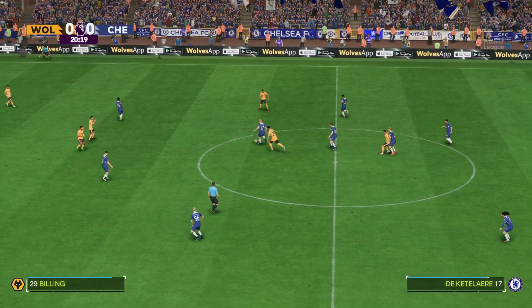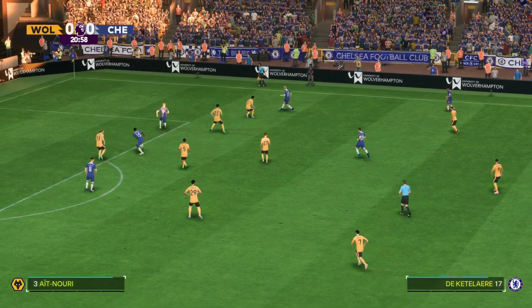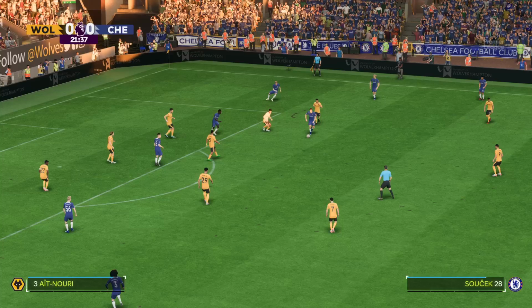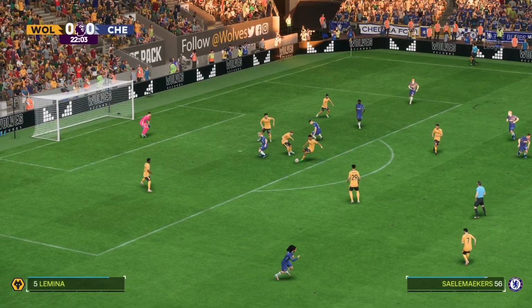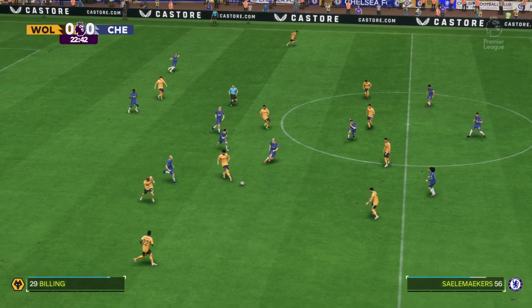Straight forward for the keeper. Cancelara. Chance to deliver into the box. Doing it nicely, waiting for the chance to get themselves in front. And in the end, all that possession counts for little. Billing.